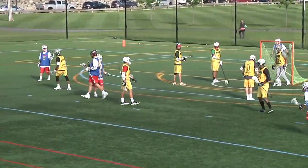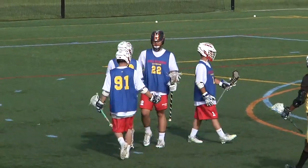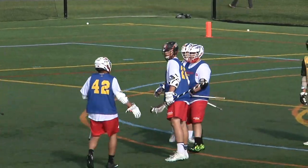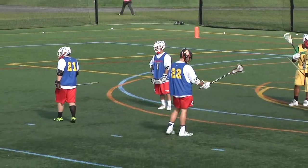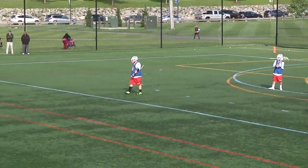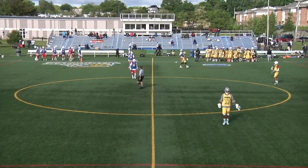And that's just a pretty individual effort. Kept dodging the whole time with his head up, making the defense respect him as a passer. And as soon as he gets that 5-and-5 spot, turns around. Nice little low-to-low finish for the goal, for the equalizer. 14.5 minutes left in this first half, and we are tied up at 1.